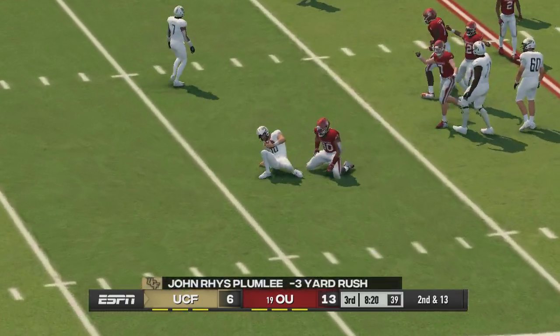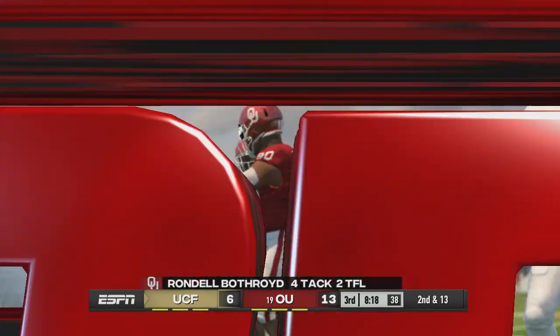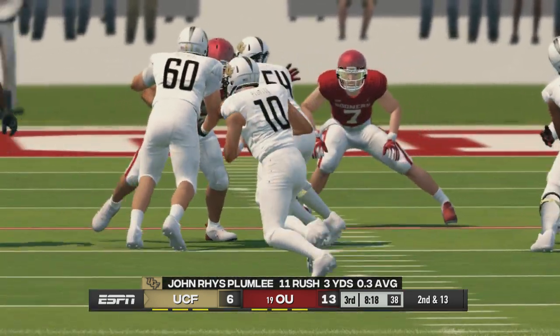They'll get him for a loss. Boy, did you see how the defense just swarmed to the ball carrier? That was fantastic pursuit.